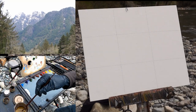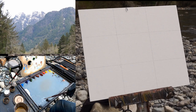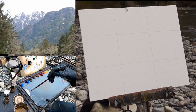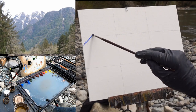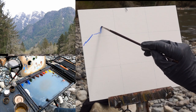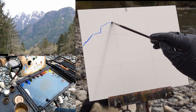Here I'm using a small, stiff bristle brush and transparent colors to sketch the scene. I use a different color for each area to help me separate them and to play with the composition as I'm doing the sketch. I'm thinking about atmospheric and linear perspective as I'm doing this. So the colors in the far background are bluer, the colors as they come closer are warmer.